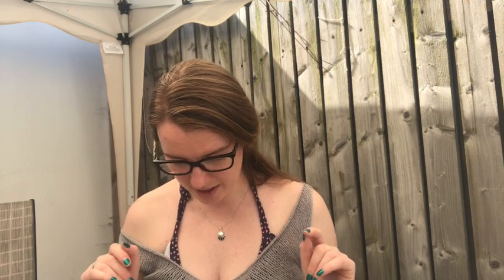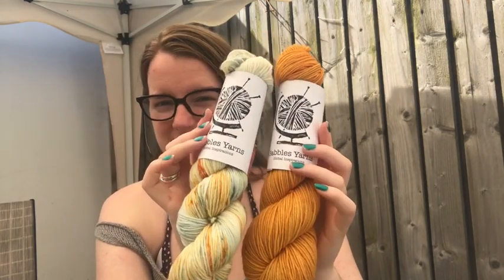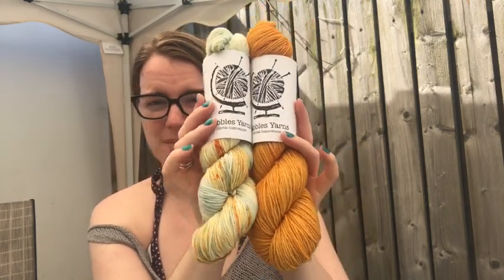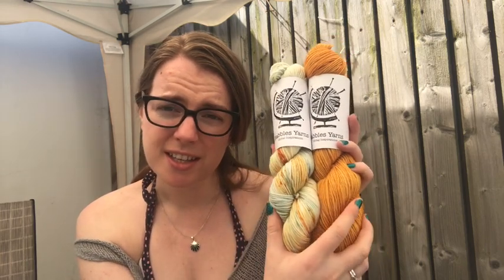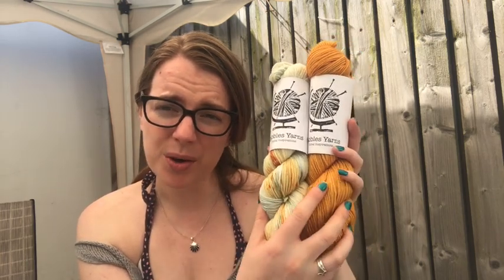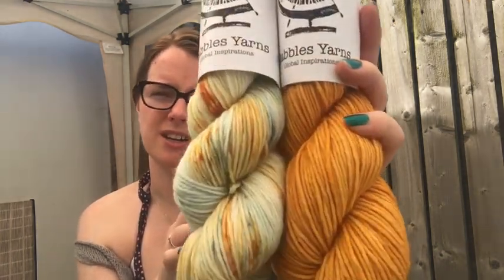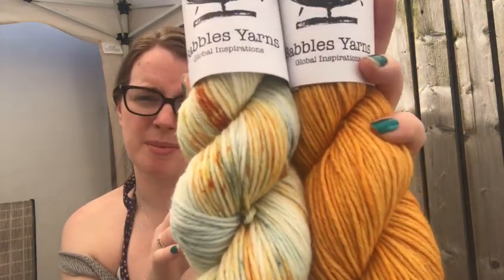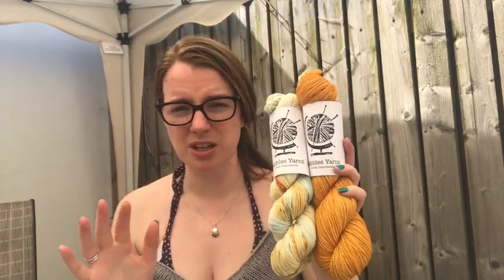So now let's move on to the DK weights. I have a lot of this solid gold colorway, and I'm addicted to this shipwreck colorway, and I'm thinking some sort of fabulous brioche, cowl, neckerchief, hat. Oh my gosh. The great thing about brioche is you can really see each color. There's a chance for each color to shine.